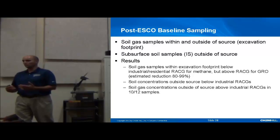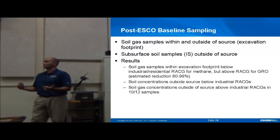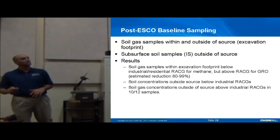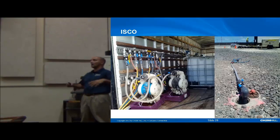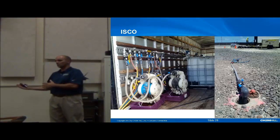So what we remain with is groundwater and soil, no action. They're both below the industrial action level, and we don't need to do anything else anymore. However, we still have some residual concentrations in soil gas, and that's why we did ISCO, and now we're conducting long-term monitoring. So after that, we conducted ISCO to try and address residual concentrations in soil outside of the source, to see if that helped to also address the soil gas.